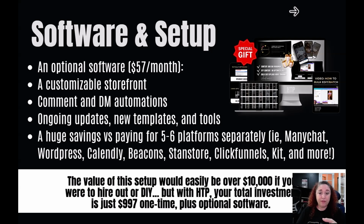ClickFunnels to create funnels, Kit, ConvertKit, Aweber, any of those email marketing platforms, and so much more. So the value of this whole setup would easily be over $10,000 if you were going to hire someone out, maybe a VA or someone that specializes in creating funnels. But with HTP, your total investment is just $997. That's just one time, plus the optional software.